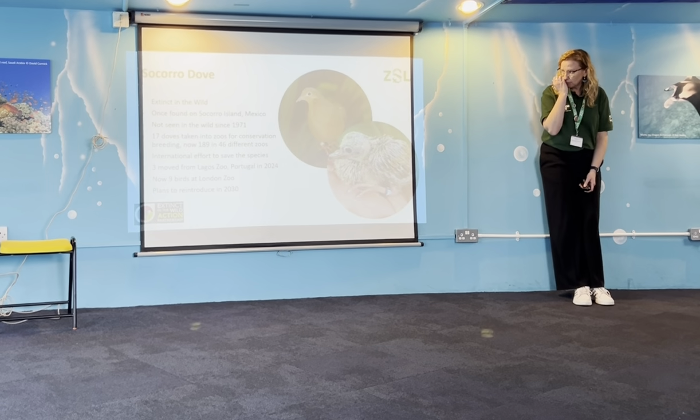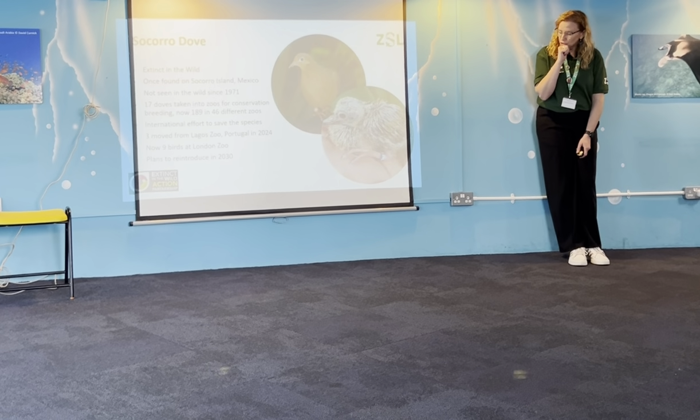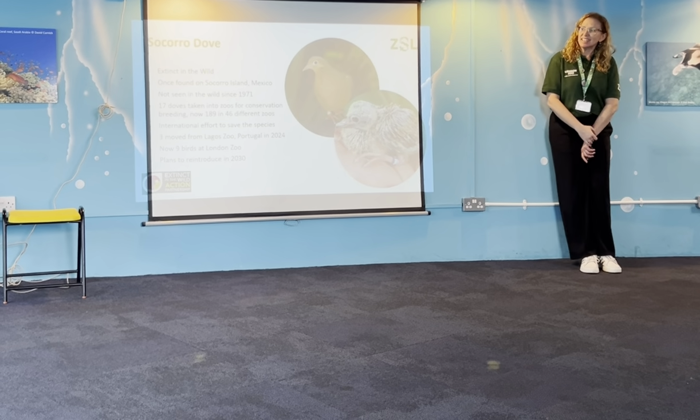One of the species which we are working to reintroduce back into the wild, because it has been extinct in the wild for a number of years now, is the Socorro dove. Anyone heard of the Socorro dove before? No. And that's another thing to highlight.